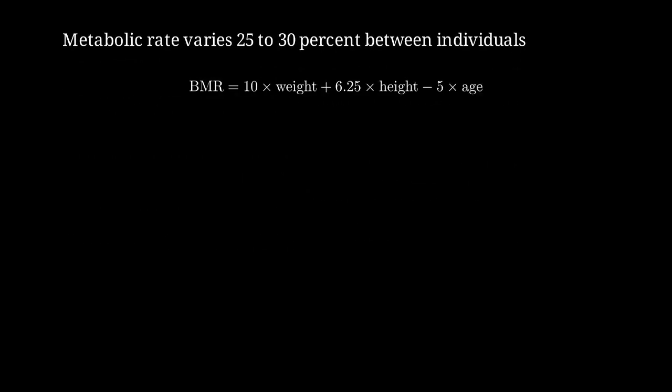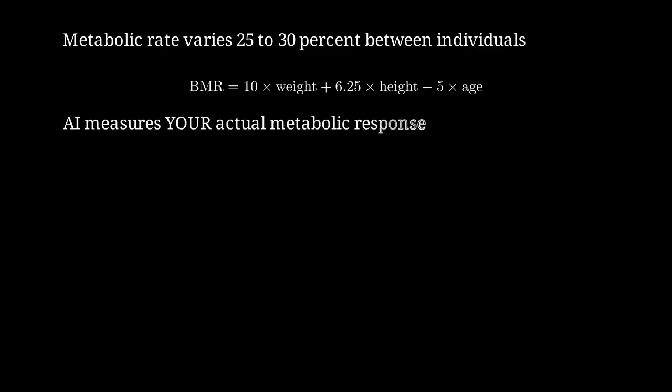The Harris-Benedict equation estimates basal metabolic rate using weight in kilograms, height in centimeters, and age. But this is just a population average. AI systems don't rely on population averages. They measure your actual metabolic response through continuous monitoring and machine learning algorithms.